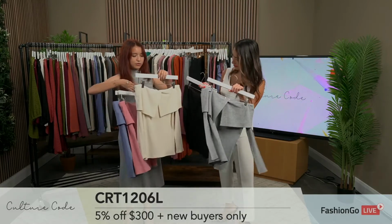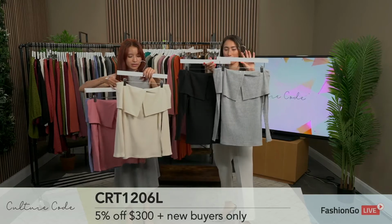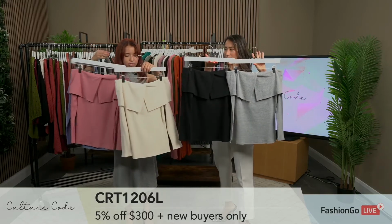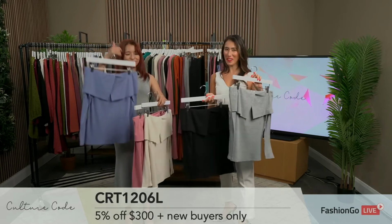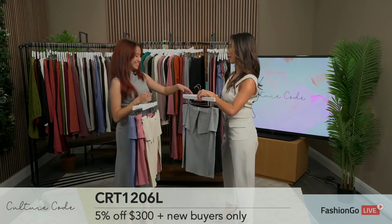Cute. So we do offer this in 5 colors. Okay. Black, dusty rose, ecru cream, heather gray, and wax blue. Wax blue. I was wondering what that name was going to be. I was like, blue sky.